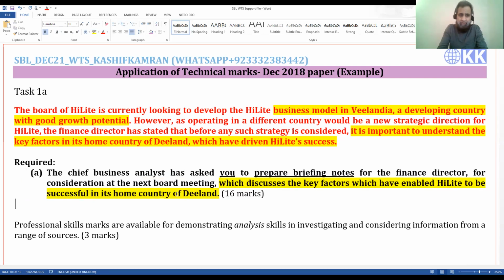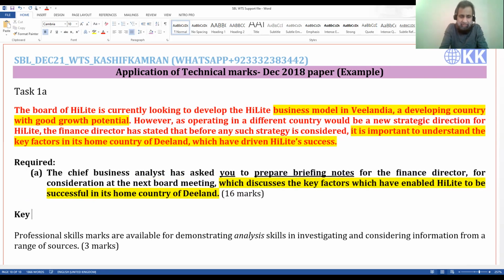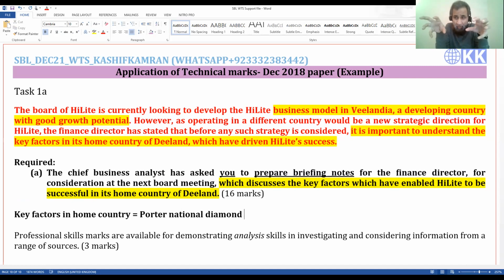Now, one student says that the key factors in the home country is equal to Porter's National Diamond. And you say, oh, Porter's National Diamond, because we're looking at a home country. We're looking at the factors of the home country which contributed to the growth of the Highlight Hotel. And he frames the answer on the Porter Diamond. How many of you agree that there is an application of the Porter Diamond here? Is there a national advantage in D-Land which has prompted the growth of Highlight Hotel?